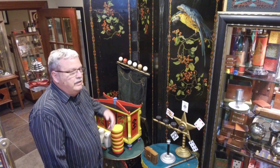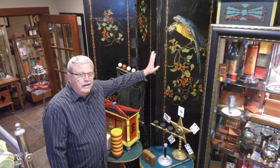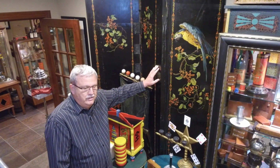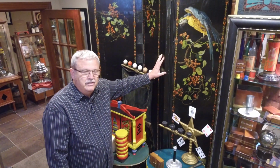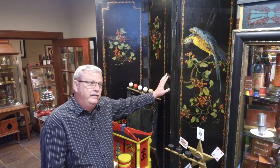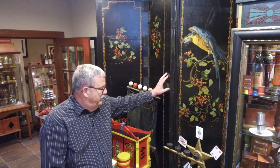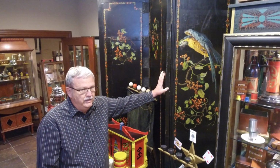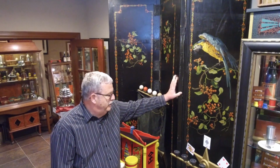This screen is a really unique item. It belonged to one of my favorite magicians, Harry Blackstone Sr. In fact, this was listed on George Hipsley's list of Blackstone items that he tried to sell back in the, I believe it was in the 70s. This is from 1920, and Harry performed with this in the 1920 time frame.